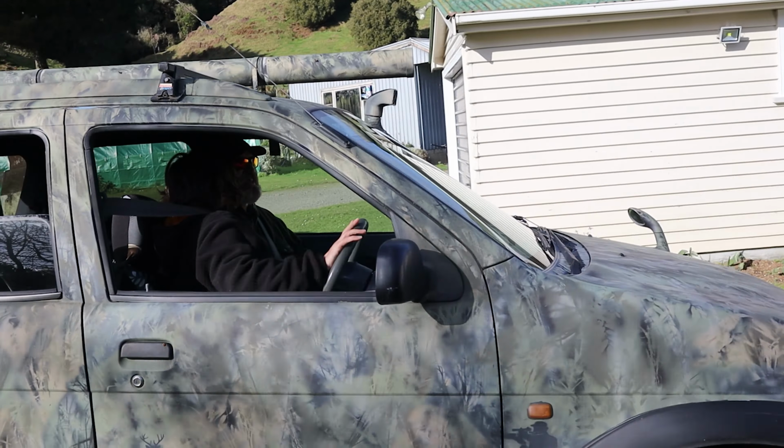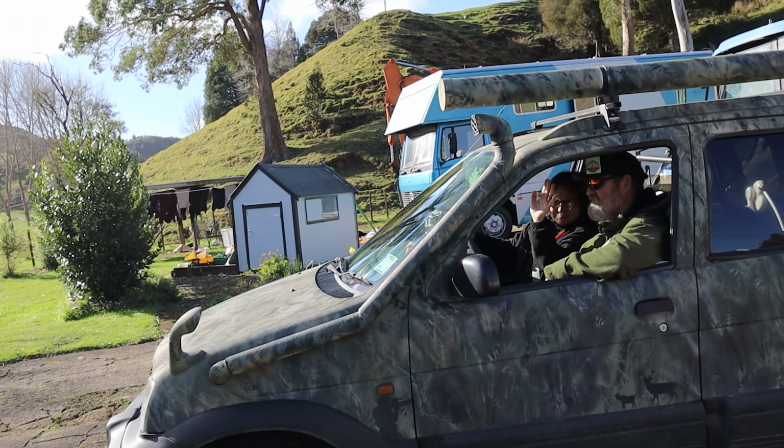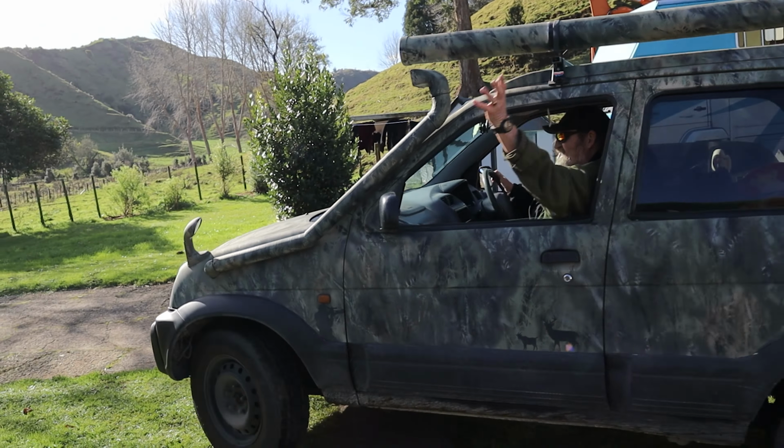Yeah, 10 point turn. Oh, at least you've got cuts here. It's not very big, I'm sure you can turn around there. Thank you! Bye-bye. See ya! Oh, we got there. We did.